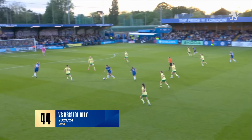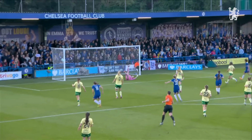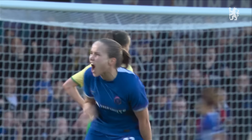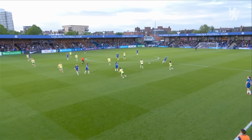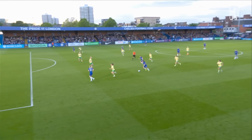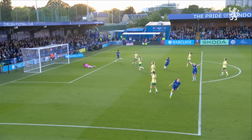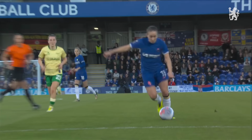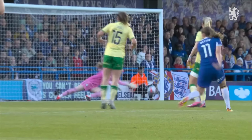Bjorn, zippy pass in between the lines. Wrighton collects and hits it. Fabulous goal. She's got two, the Blues have got four. Boom. Great hit, Guro Reiten. Precise and direct from back to front and in. What a strike.